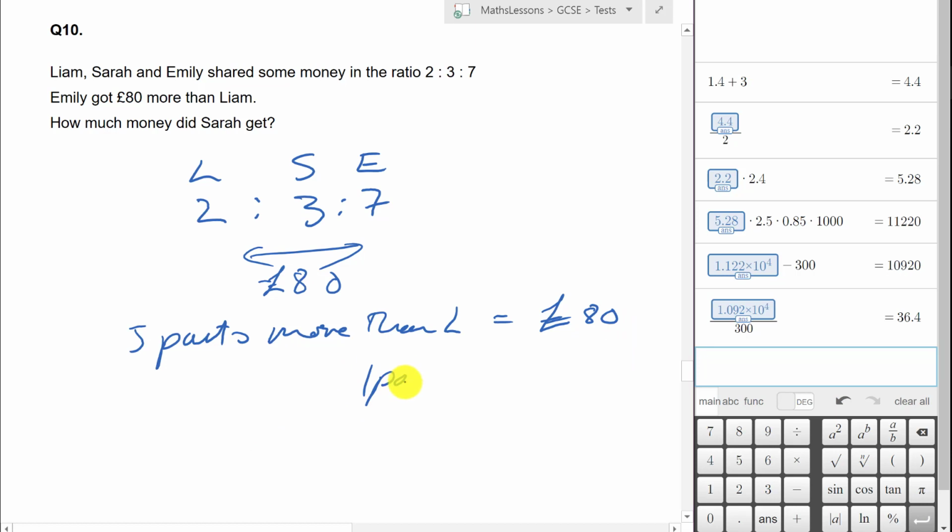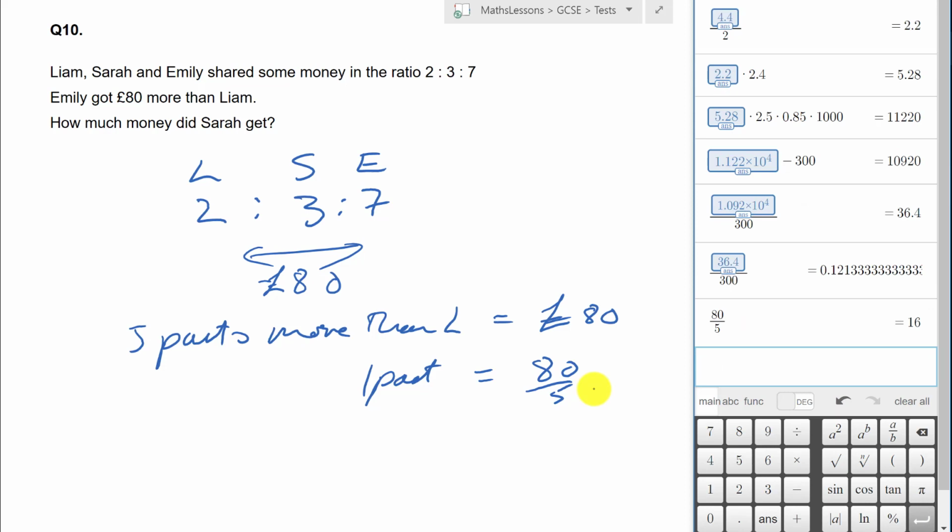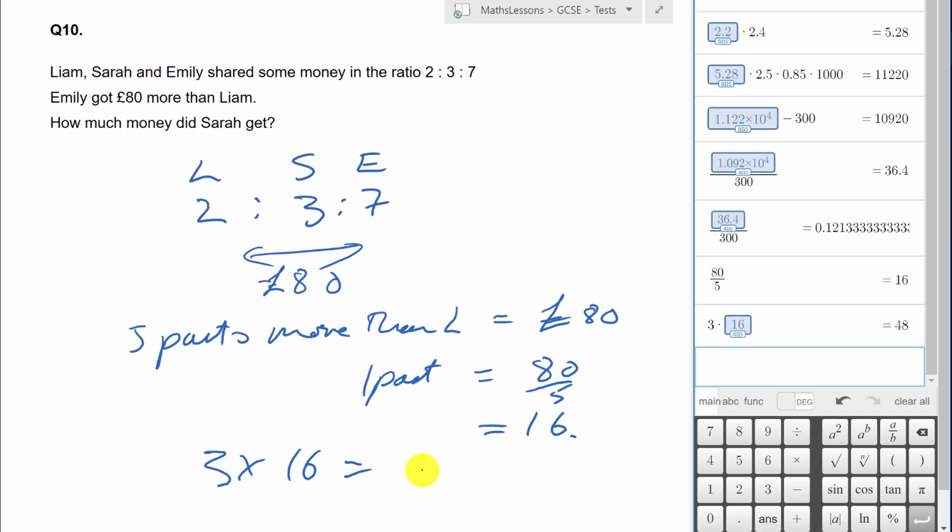So therefore 1 part of the share will equal 80 divided by 5, and you should know that's 16. So each part is 16, and we want to know how much Sarah got. So 3 times 16, and you get £48 for Sarah.